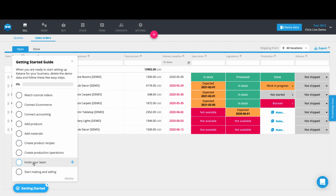You can then start to invite your team members. We will have the option to invite team members for using Katana's platform in general, as well as the ability to invite team members to our shop floor app, which is specifically for your operator level team to do task management when they're completing their manufacturing orders. And lastly, our end goal ultimately is to get you to start making and selling your products.